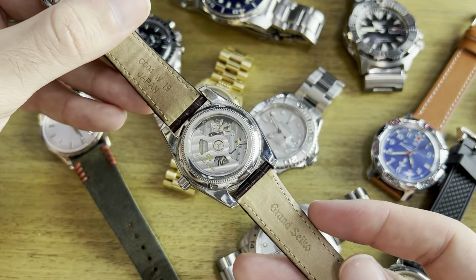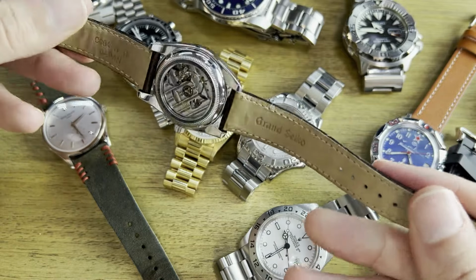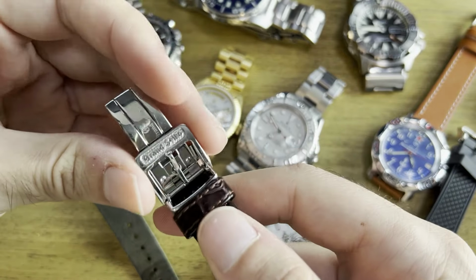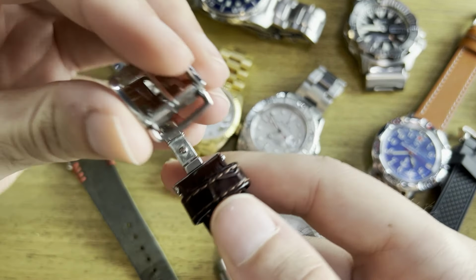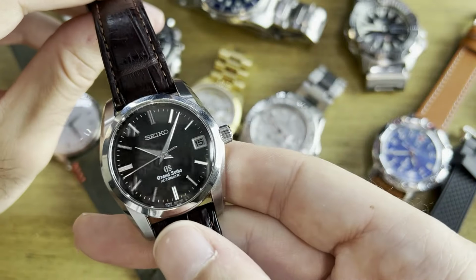This is a Grand Seiko Boutique Edition. It's here on a pretty thick croc strap and a Grand Seiko Mark deployment buckle. This is kind of my stealth luxury watch. I really like it a lot.